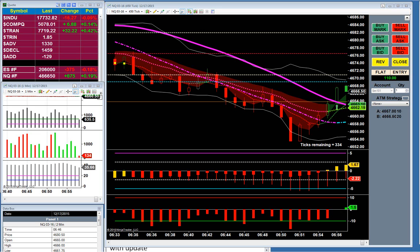Gotta wait and see here. Let's see if we get some certain changes I'm looking for to possibly go long. They still look like they might even get hit with a little more selling from up at this level, but I'm just watching. We may get a long trade going here.